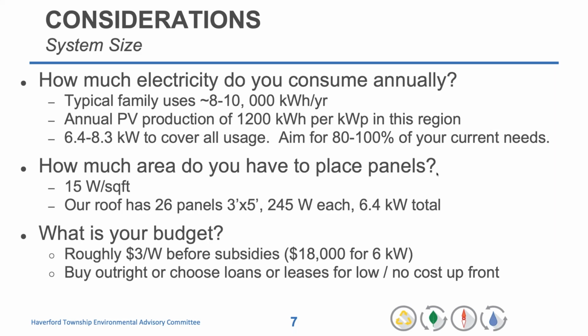All right, so that's the question of how much do you need. Second is how much space do you actually have? When you're sizing your system, you can count on the panels giving about 15 peak watts per square foot of area. So our roof has 26 panels. They're each roughly 3 by 5 feet. In 2012, those panels were giving us about 245 watts per panel, so it's 6.4 kilowatts total. Okay, so that's right within the range of what we need to cover our usage.